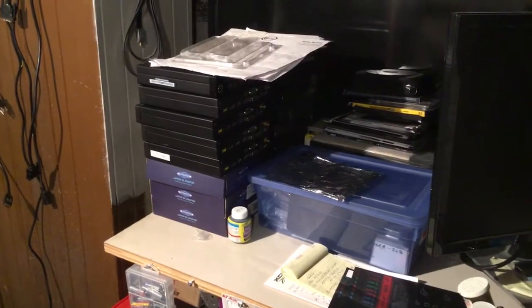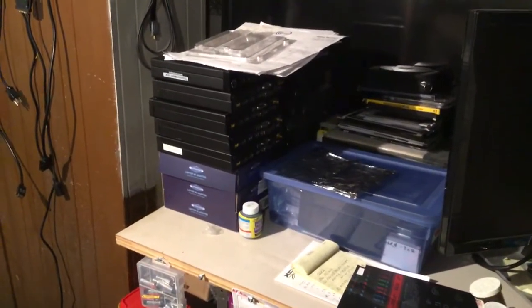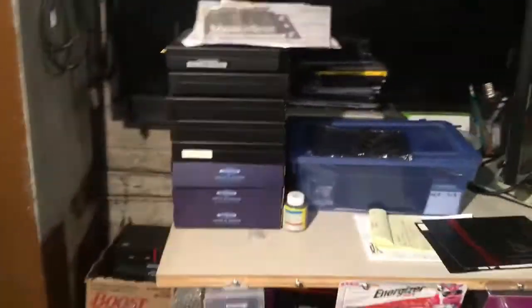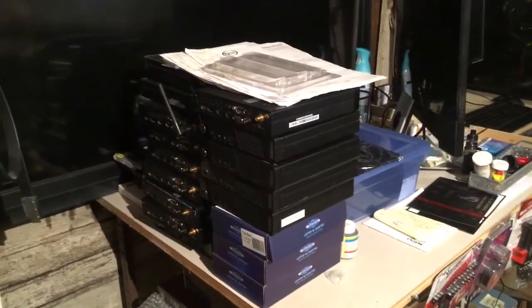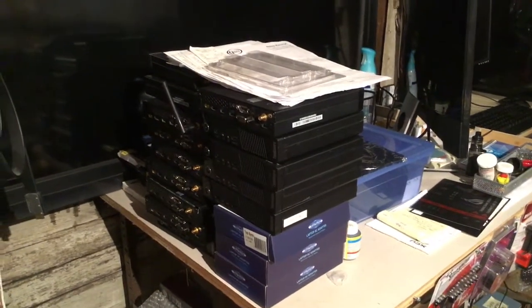Yeah. And some 2666 actually that I'm putting in a couple of budget builds. So these are all tiny PCs that I really pick up cheap, and most of them I just flip them to a local place and then they sell them. These are awesome. These are i5s.